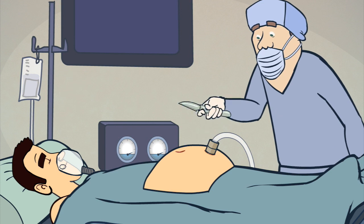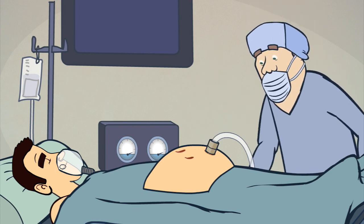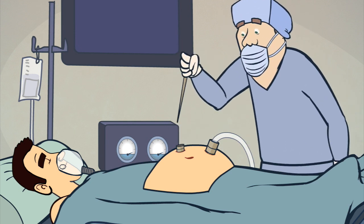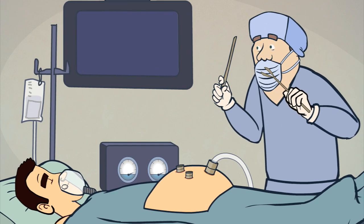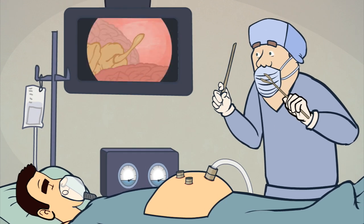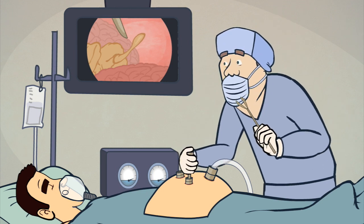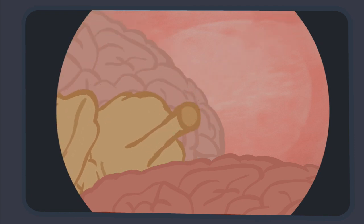Then in 2 or 3 other places in the abdomen, we make incisions that are usually about 1/2 to 3/4 of an inch long, through which we place a tube called a trocar. And through these trocars, we place a camera which projects a high-definition image onto 3 or 4 screens in the operating room. And through the other trocars, or ports, we place our instruments, which allow us to do things like cut and sew and staple.